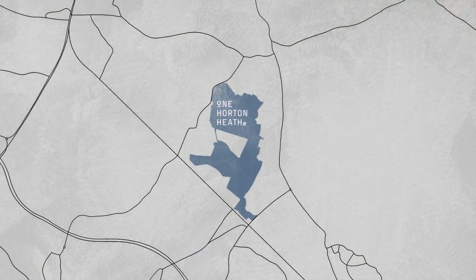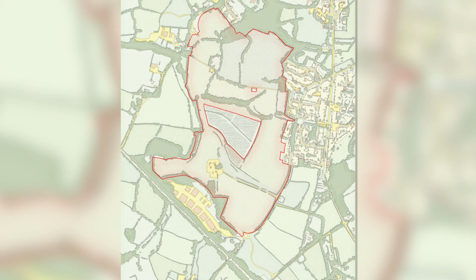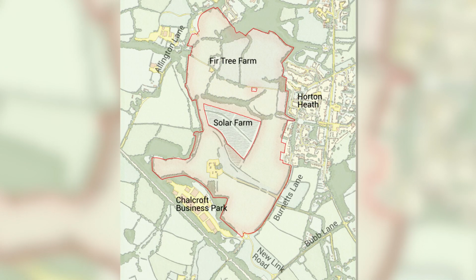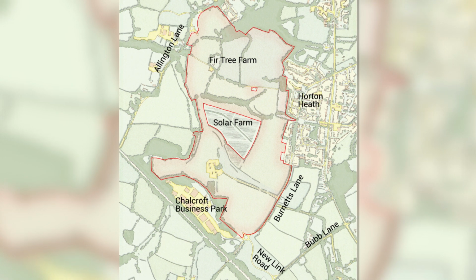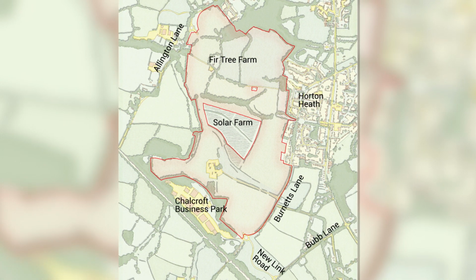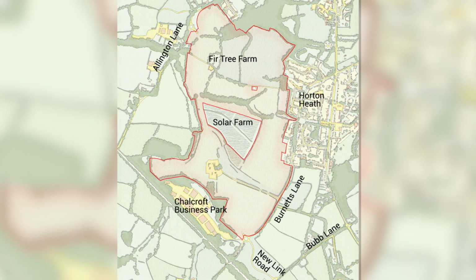This is 1 Horton Heath. The 310-acre site has 2 planning permissions for major developments, but having gained planning permission, the development stalled and was never actually delivered. In 2018, Eastleigh Borough Council bought the entire site, stepping in where the private sector had failed to deliver.